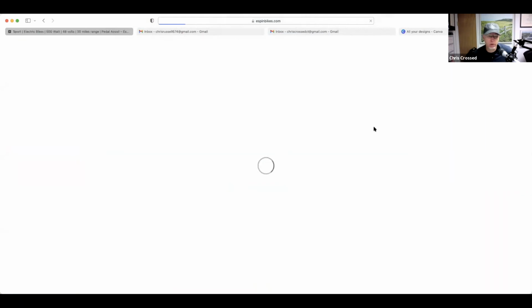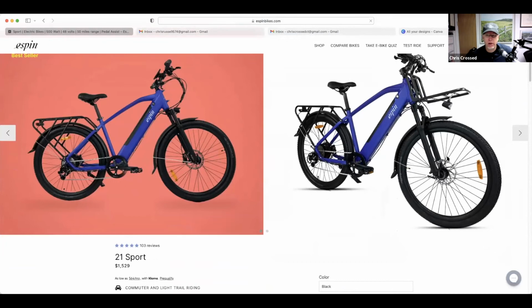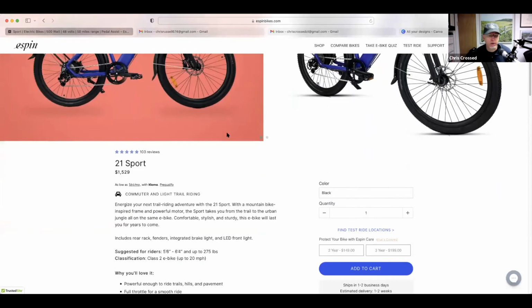Here is the Sport. Again, I'll be doing the review on this one very shortly. It's coming out shortly. You can see the front rack there with their integrated headlight. I believe all their brake lights are integrated with the brakes itself. You can see here the integrated battery in the tube. Again, it doesn't really look that much like an e-bike. Especially in the black version, you just can't tell there's a battery in there basically. And so really nice looking bike.